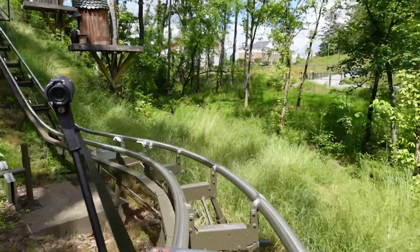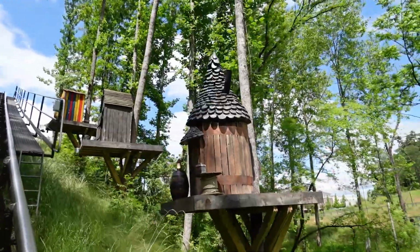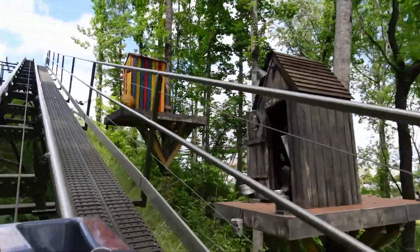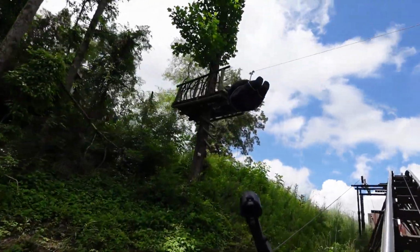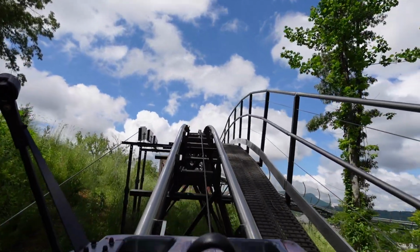And now we come to another fun lift hill. But look at all the cuteness happening here. Is this the 3 pigs? I don't think it is. It kind of looked like it. It's an outhouse. Cute little, oh, there's a guy in there. And you got there's zip lining here, which is classic. I mean, that's what you do in the Gatlinburg Pigeon Forge area.